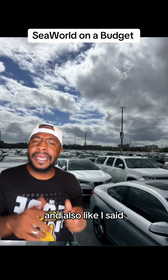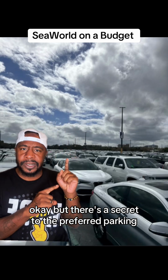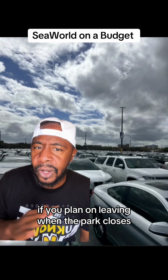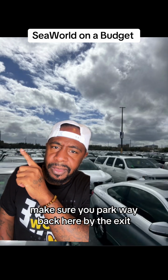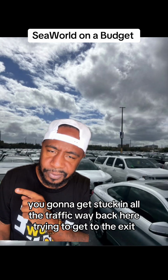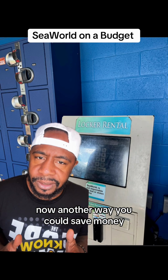And also, like I said, you get preferred parking. So you get to be way up by the gate, okay? But there's a secret to the preferred parking. Even though you could be close to the gate, if you plan on leaving when the park closes, make sure you park way back here by the exit. Because if not, you're going to get stuck in all the traffic from way back here trying to get to the exit.